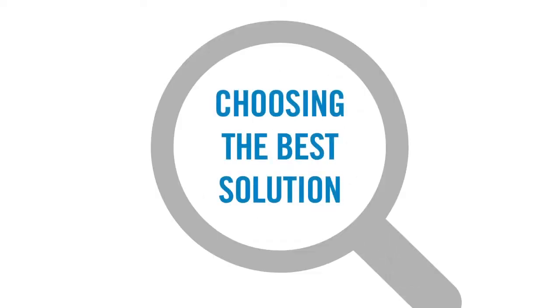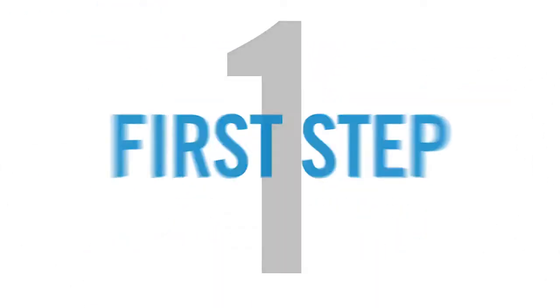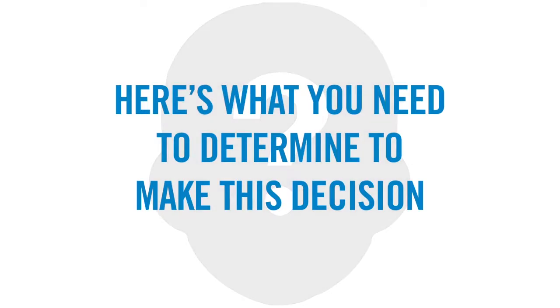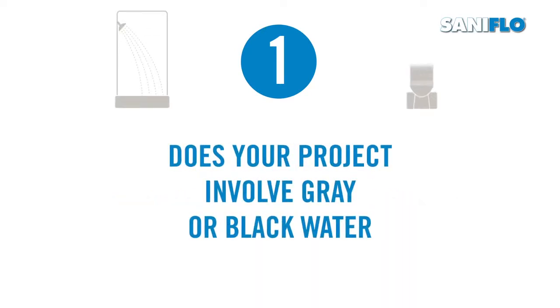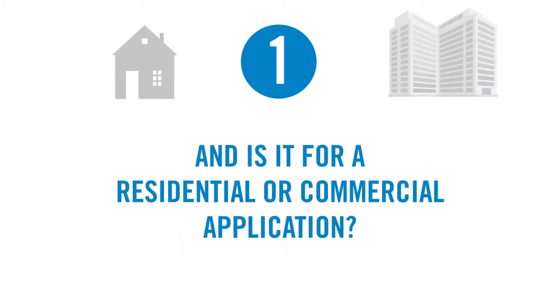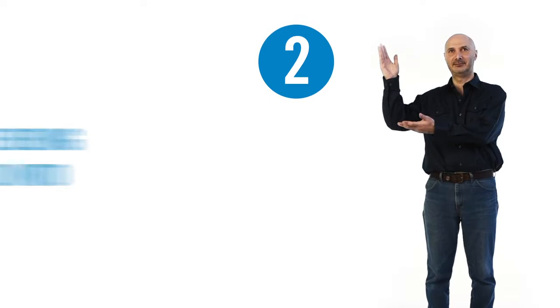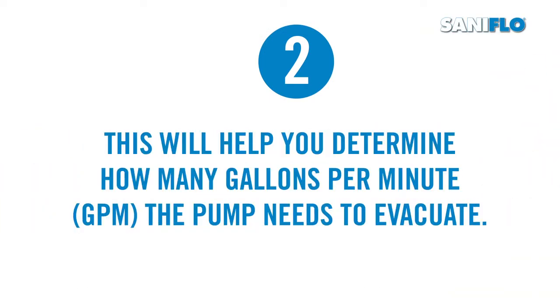Choosing the best solution to meet your needs is the first step towards completing your project successfully. Here's what you need to determine in order to make this decision. 1. Begin your selection based on the application, whether it involves gray or black water, and if it's for residential or commercial applications. 2. Find out how many fixtures are being installed and drained into the system in order to establish how many gallons per minute the pump needs to evacuate.